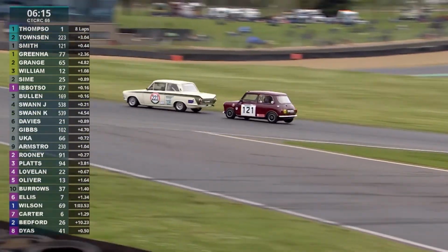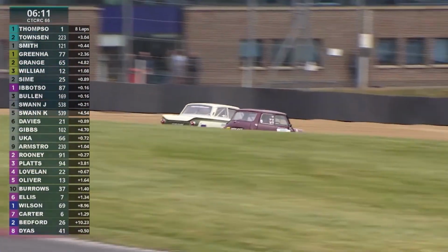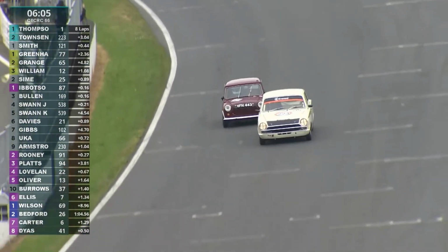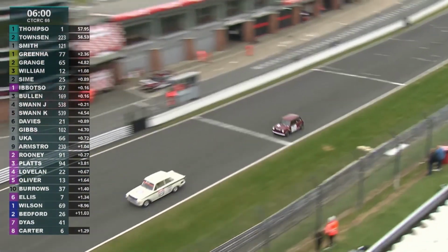Here's our second place battle. They've lapped Tim Dodwell a second time. Tim just enjoying himself out there in his Mini. And now here comes Aaron Smith trying to go for second place. Gary Townsend uses the extra power of the Cortina. The man from Rugby holds second.